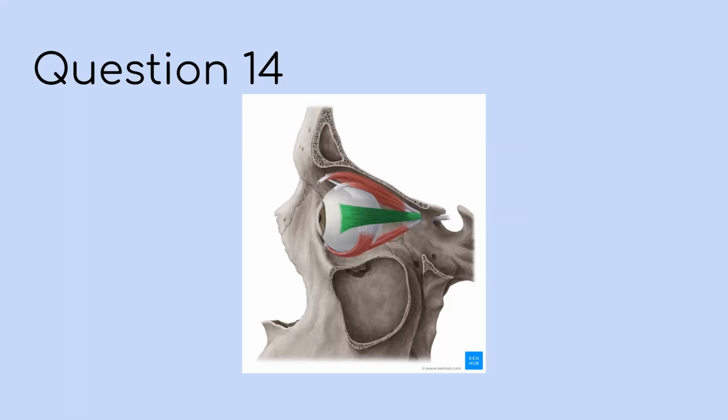And the correct answer is lateral rectus. So yes, the difference between lateral and medial rectus: lateral is more on the outside, medial is more towards the midline, the middle of your body. So there is a medial rectus muscle, but that's more towards the midline of your body. But the lateral rectus is on the outside.